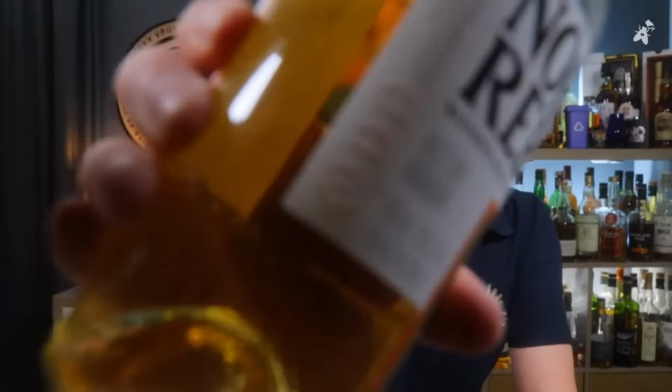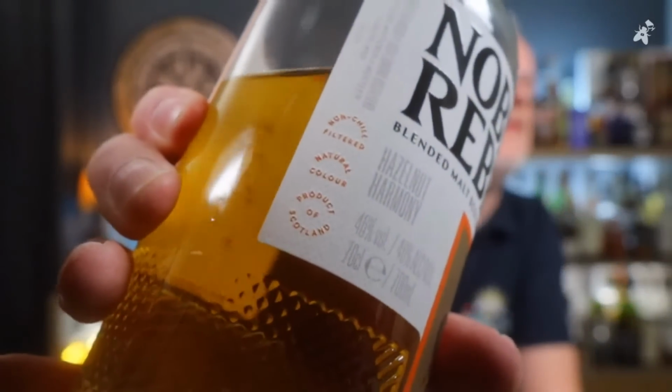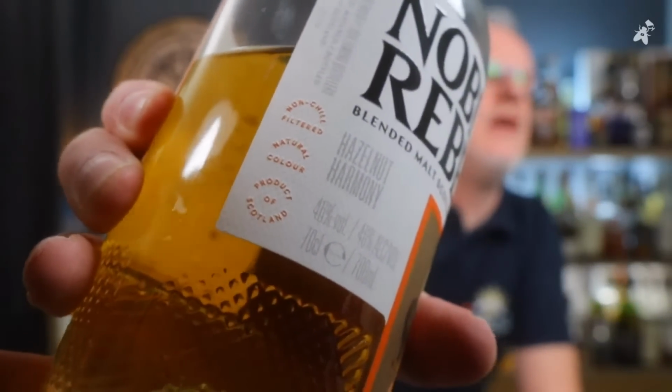The reason that I am excited about these 3 whiskies is for 2 reasons. This is flavour forward. It's been put together by a company, by a blender that we've become very comfortable putting our trust in. And look at this on every single label. They've done this. Non-chill filtered, natural colour, product of Scotland. 46% ABV, sub £40. This is the type of whiskey that we're asking for as enthusiasts.